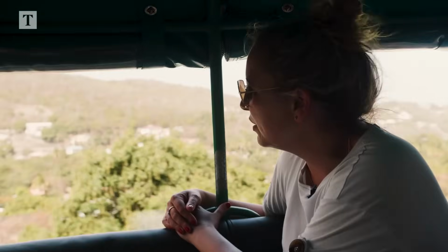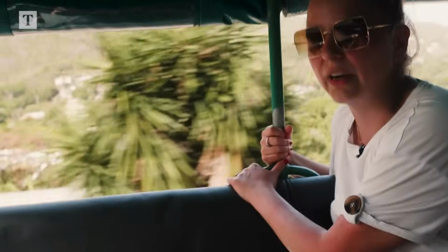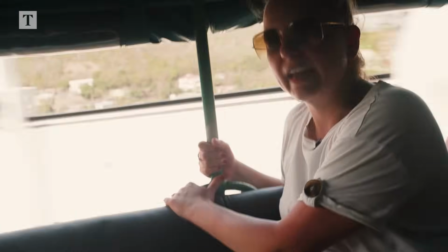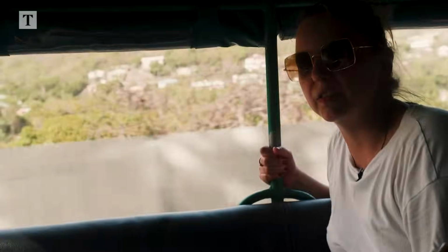I think what this tour proves is that you can get here at 8 and leave at 4:30 and see a really decent section of what the island has to offer. I mean, obviously if you're going to stay longer, then you'd see a bit more, but this is a really great overview. It's a really easy and fun way of seeing a lot in a short space of time.